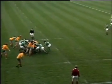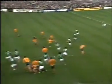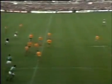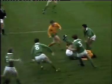Another big jump for Ireland. Donald Linehan. Dean putting it into the box. Roger Gould waiting this time. Massive punter of the ball. He's following. Hugo McNeil dropped it forward.